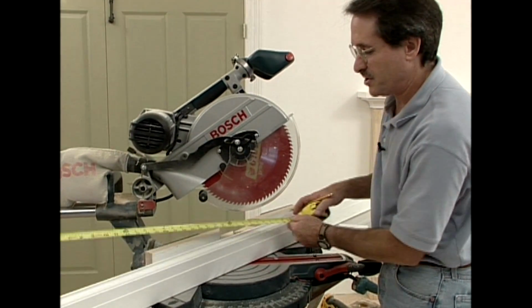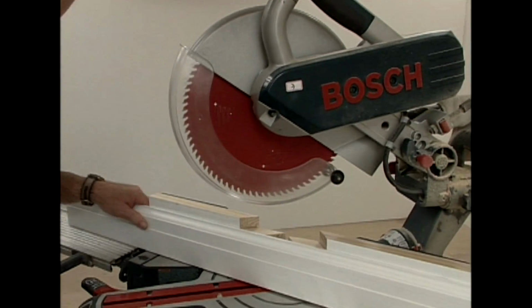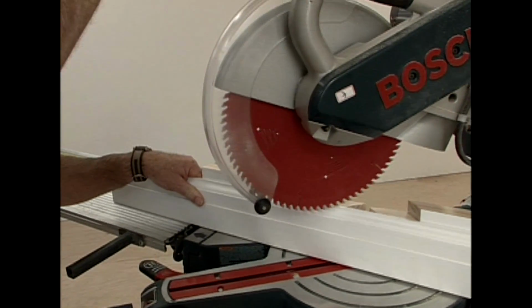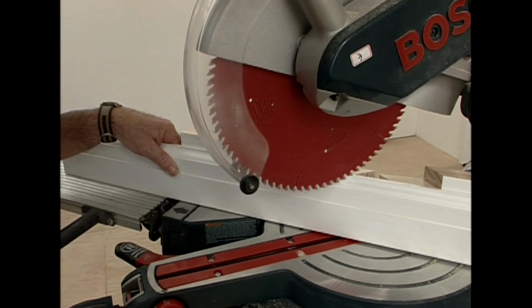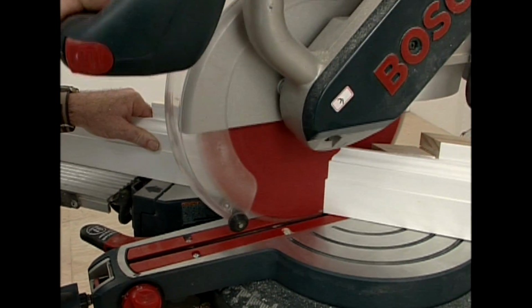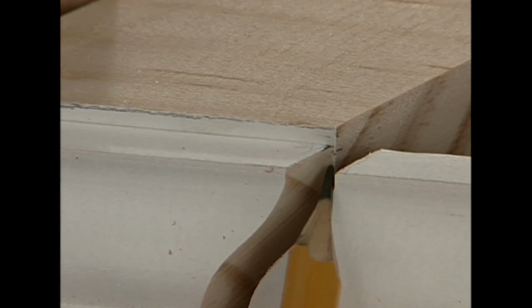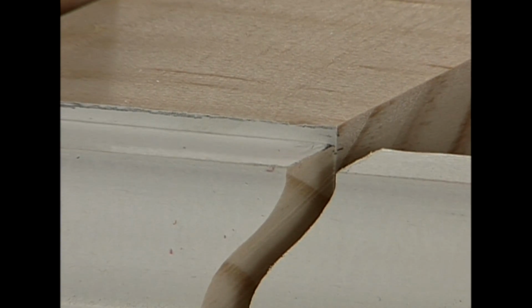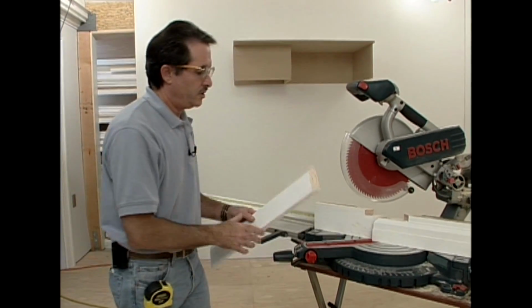That's 22 5/8. Now I'm going to swing the saw and cut a miter for that corner. Once again, it's an inside corner, so the long point will be against the fence. I'm going to line a tooth up from the blade right with that mark and cut right on the measurement line. See how easy it is to cut baseboard when the measurement mark is right on the top? All you have to do is guide the blade right to the measurement mark, and you can cut precisely every time. That finishes the first cut.